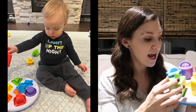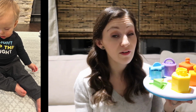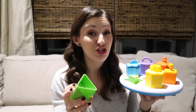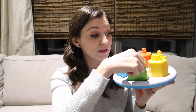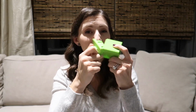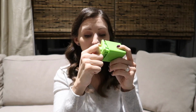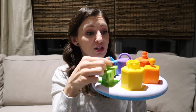He loves this thing. It is great as your child starts to get a little bit older and they start to learn their colors and their shapes. You can ask them, you know, what color is this? What shape is this? So they learn, you know, the triangle goes on the triangle spot. And not only that, but the tops pull off and come back together, or you can pull the top off and stick it back in here without the top on. So there's two different ways you can do it.